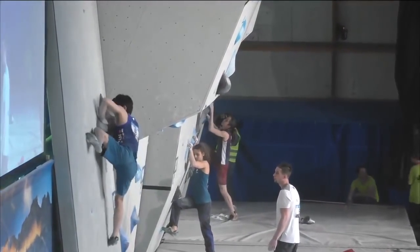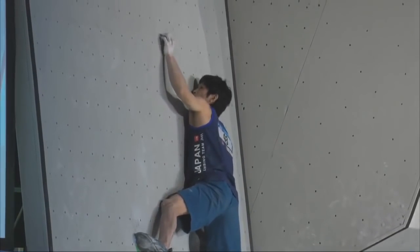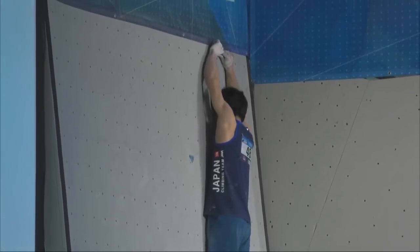In the foreground here, Suzuki Hori. This would be quick if he can do it. He can do it. No trouble.